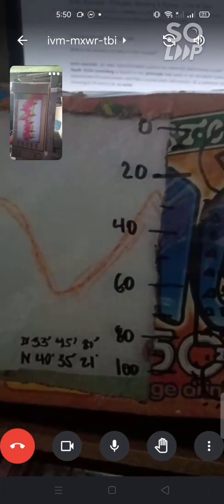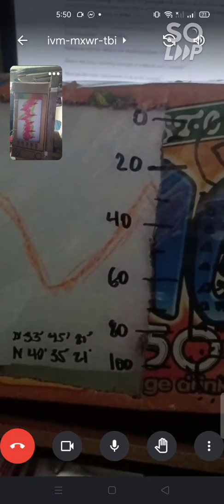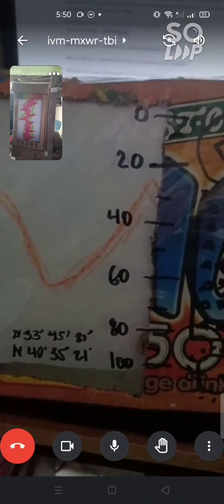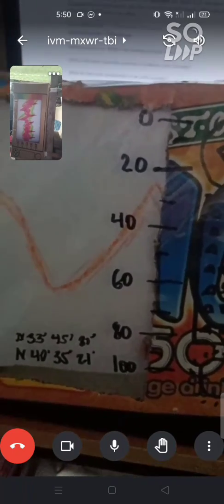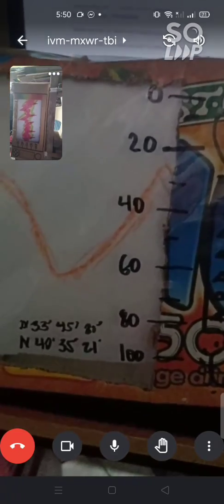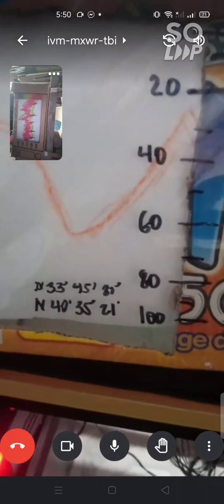And for number two, echo sounder, an older instrumentation system for indirectly determining ocean floor depth. Echo sounding is based on the principle that water is an excellent medium for the transmission of sound waves, and that a sound pulse will bounce off a reflecting layer, returning to its source as an echo.